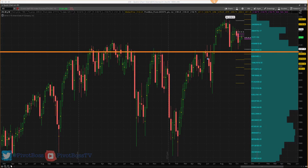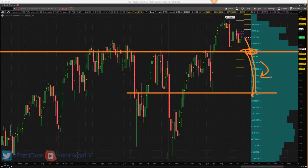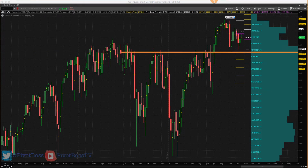And if this thing can't hold above 2100, the stops will come out. And then I will say, hey, below 2100, price goes to 1981 half. That is a trade idea. And that is what I predict if this thing can't hold there.